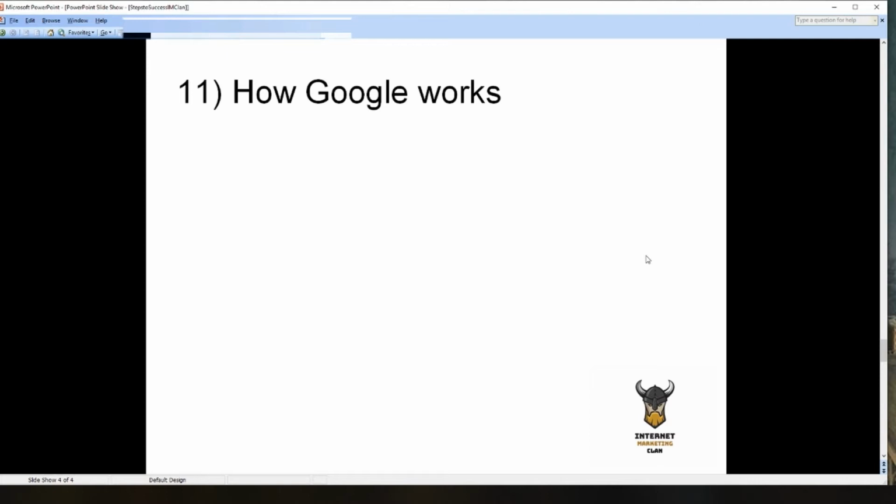So, how Google works. I've mentioned a few things already in this video about how Google works. But according to recent information from Google themselves, they stated that there are over 200 different factors involved in ranking results in their search engine. And there's not just one algorithm, there are multiple algorithms working together in order to produce the results.